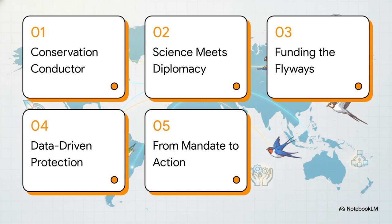Okay, let's dive into this action funnel roadmap. We'll start with the conservation conductor, then move to science meets diplomacy, followed by funding the flyways, data-driven bird protection, and finally, from mandate to action.